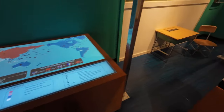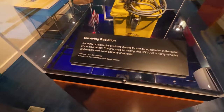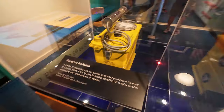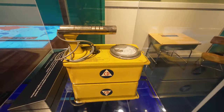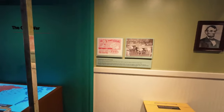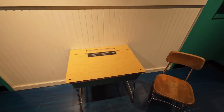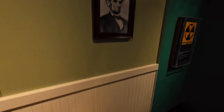They always want to get pictures of you, you know what I mean? Surviving radiation. Little Geiger counter there. Oh, that's pretty cool, isn't it? Yeah, that's old school. California, because you're coming from, say, China, and that's what you're close enough to hit.